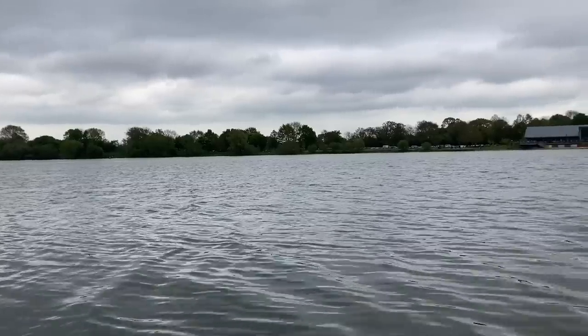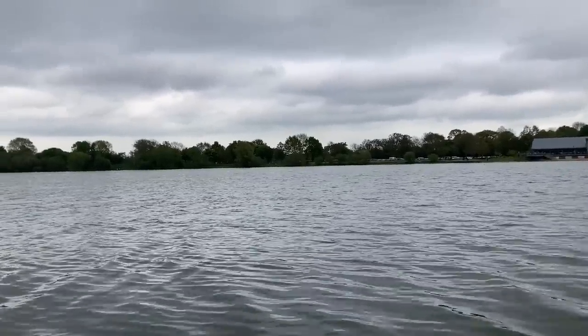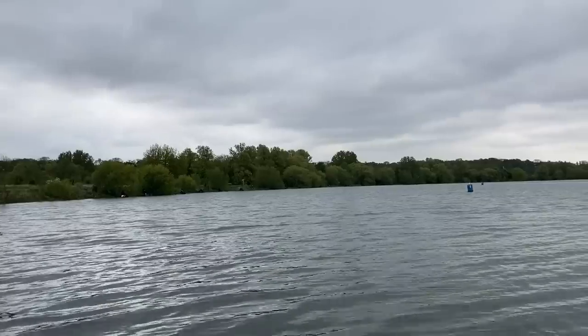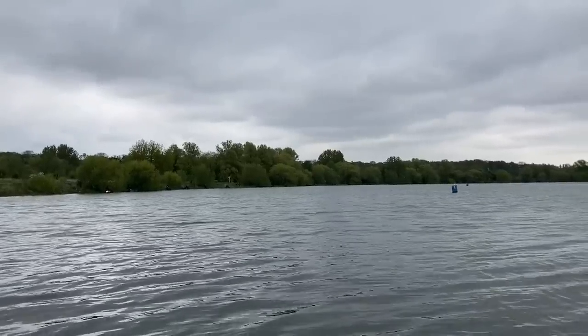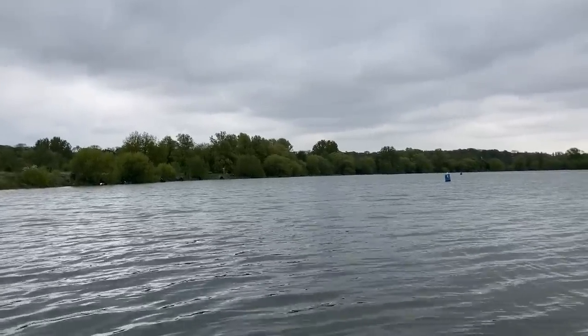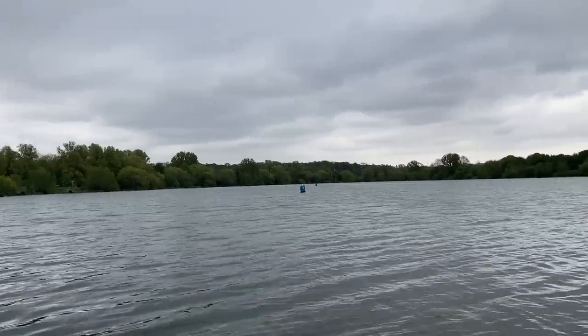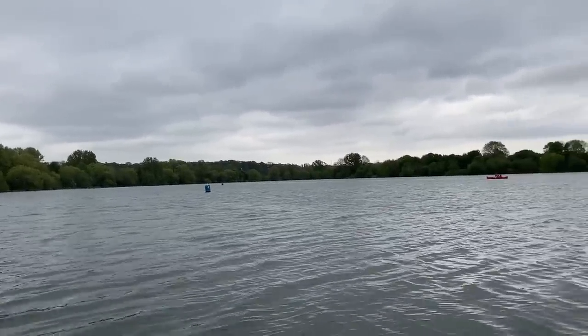I think fence end, it's always a good area. Further down the lake, miles down there. That's always a good area. Phil's drew down there today. I think he's had a couple of fish. So we're just hoping for a late arrival.